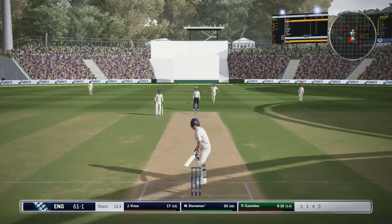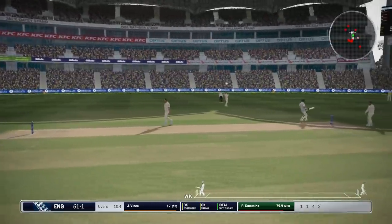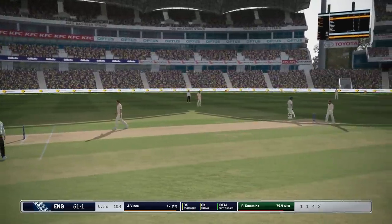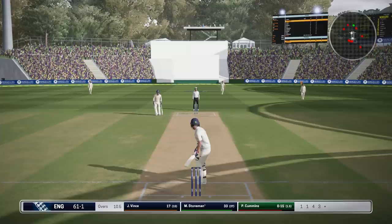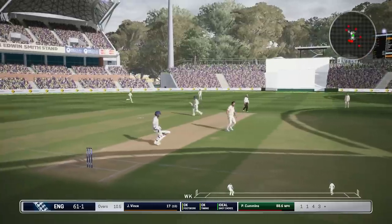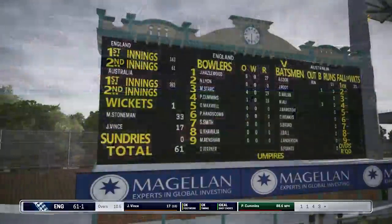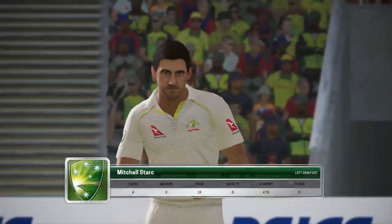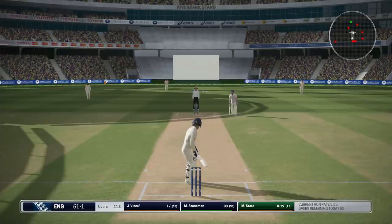Remember that we are 1-0 down in this series. So it's certainly within our interests to win this second test match and get back into things. No! Very good over. So there we go, 61 for one. Starc back into the attack, coming into the attack from the south end.